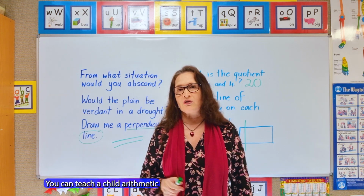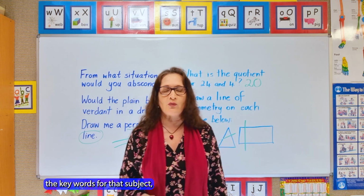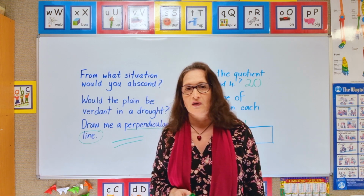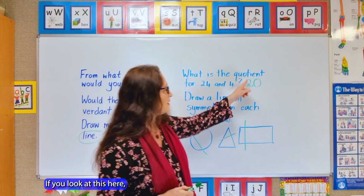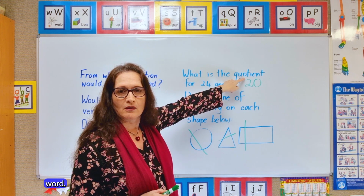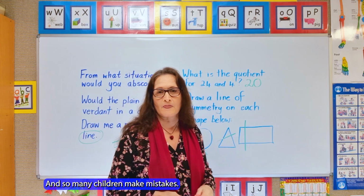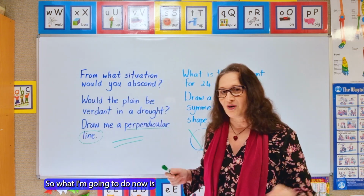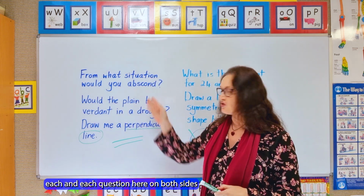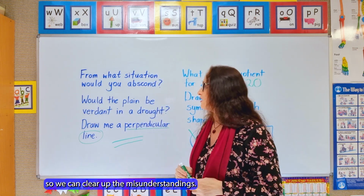You can teach a child arithmetic all you like. You can teach them fractions all you like. But if they don't know the key words for that subject, they are going to make errors in their tests. If you look at this here, this word here is such a misunderstood word. So many children don't know that word and so many children make mistakes. So what I'm going to do now is I will cover each question here on both sides so we can clear up the misunderstandings.